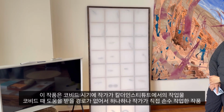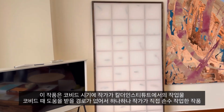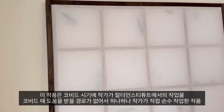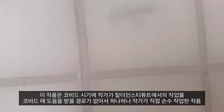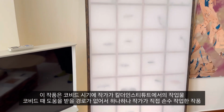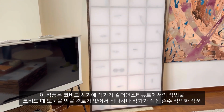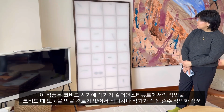Yeah, but I really loved her performance. And this one is from when she was doing a residency at Calder Institute. And this was actually during COVID. So she said she didn't have anyone to help her because everyone was locked down. So she made all this by herself. She made the door, the structure. She put the paper in it.